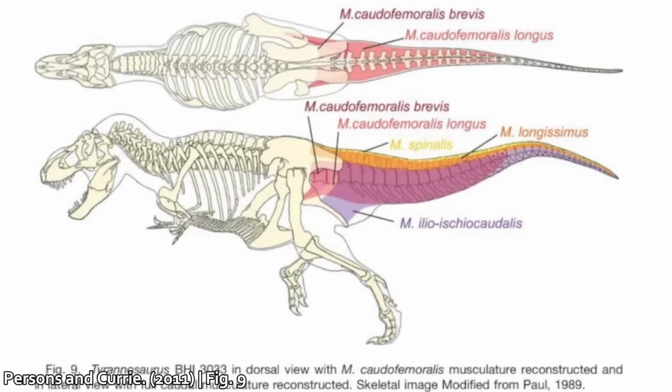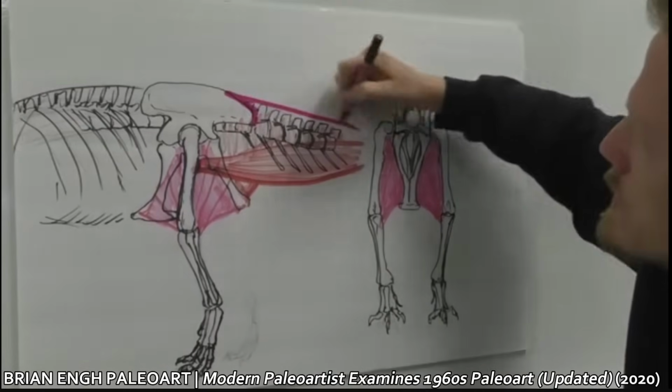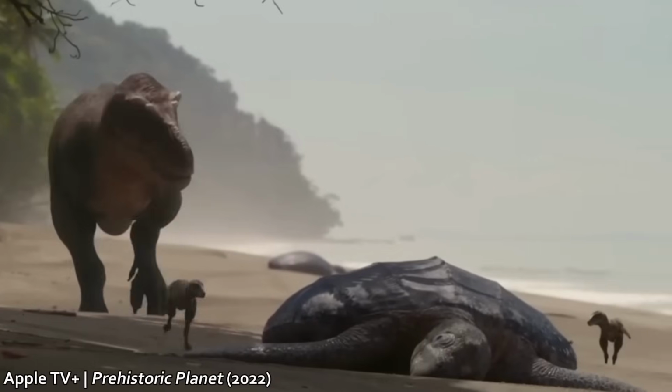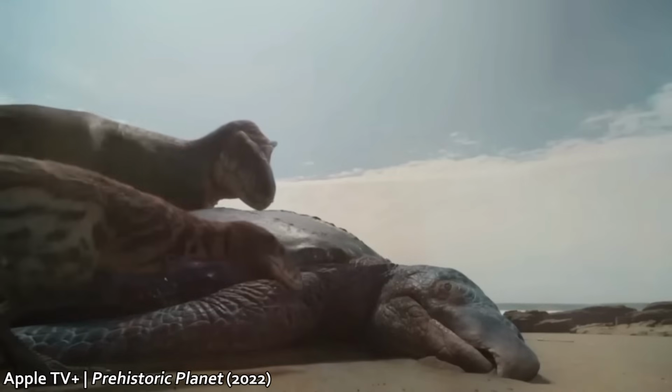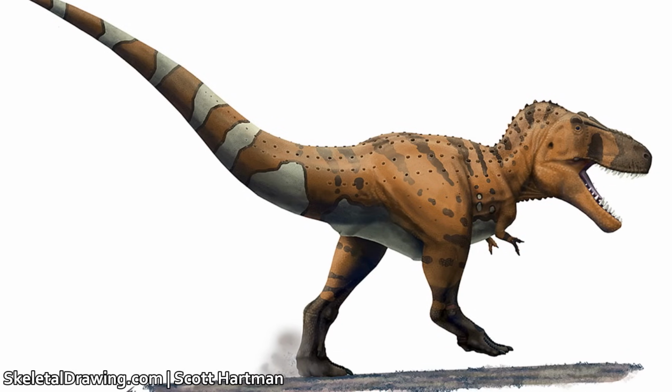With how muscular the tail is, Brian Engh has stated that you could get away with drawing a straight line from the pubis to the tail tip and just fill it in with muscle. While he was talking about Allosaurus, it certainly applies to Tyrannosaurus, and you can see this to some extent in the reconstruction of Stan that was in this paper that Scott Hartman made.